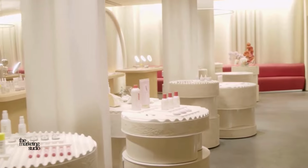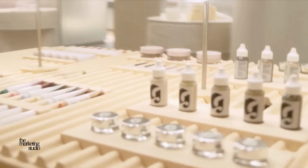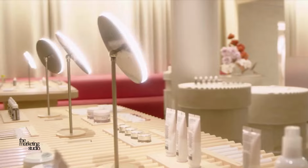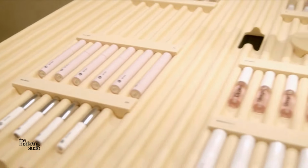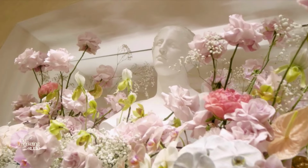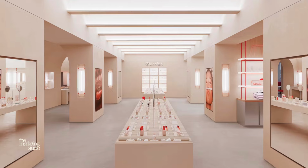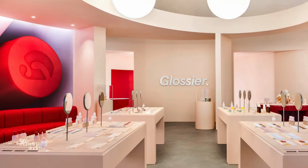Glossier is doubling down on brick and mortar, and it's pretty clear why. In this video, we'll break down the marketing strategy behind their store openings, but first, we'll examine the impact Glossier's physical stores have on their brand and customer relationships. Glossier's retail spaces aren't just about selling products. They're about creating experiences that forge lasting connections with customers.